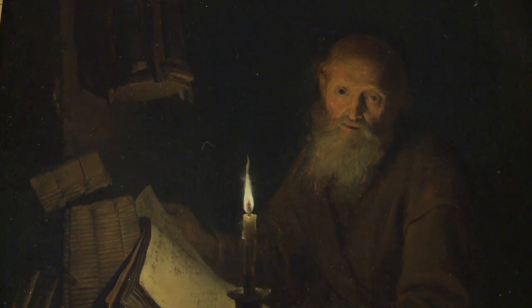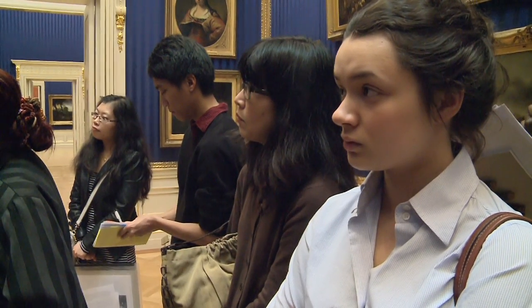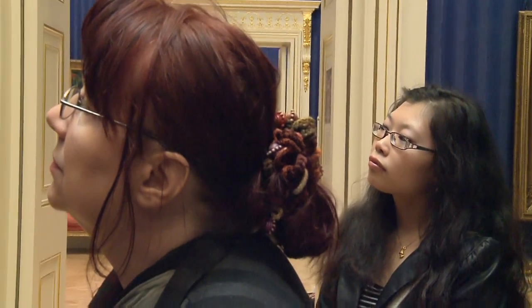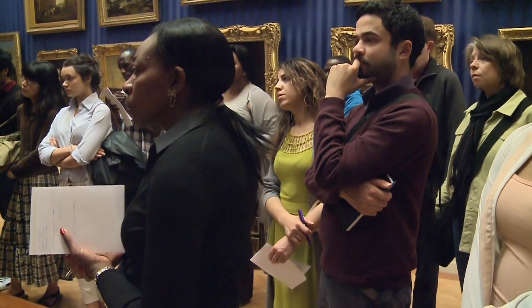For the public, what the tour guides will offer is a totally different perspective on our collection. It's quite exciting to think about what an individual who doesn't come from an art historic background could come up with in their interpretations of the artworks, and how they share these interpretations with the wider public.